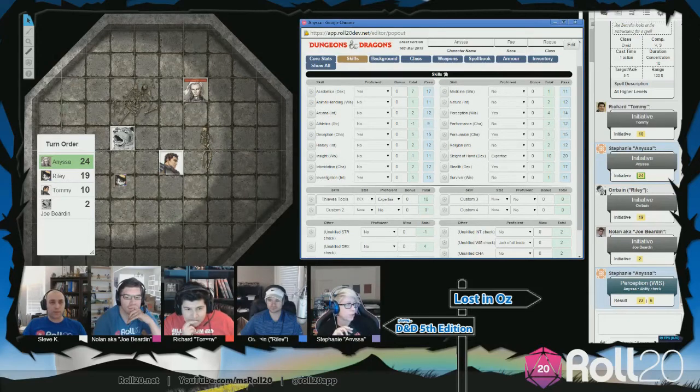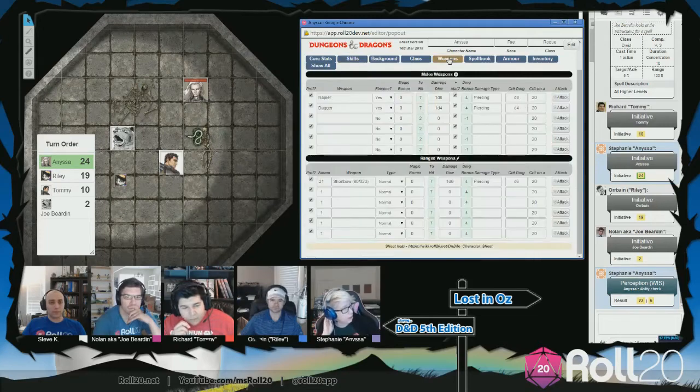Okay. I'm going to take my rapier and try to chop its head off. Can I do that? Indeed, you can. Sure. Is there something for me to hit? Oh, there he is.